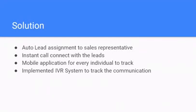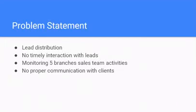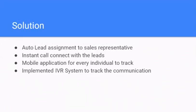They can talk to the lead, create a task, set follow-ups, and schedule the next meeting with the client, lead or prospect. With this help, they could reduce lead leakage, and we implemented an IVR system to track the communication. If you see the last statement, no proper communication with the clients, so we implemented an IVR system, which probably everyone knows, which welcomes your client with a professional voice and takes the client to the right person. Let's say a person calls branch A; usually all companies have a receptionist who receives the calls, asks which department or branch you want to talk to, and then forwards the call to the respective branch.